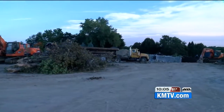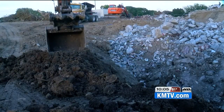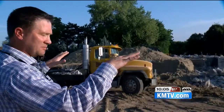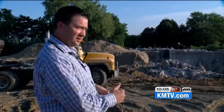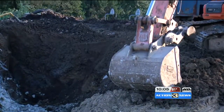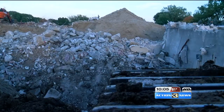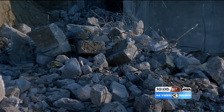A company working on the Westside Community Schools renovation project is trying to avoid making it a messy process. "Because we have to take this down about 6 feet to get to the new elevation of where the new Oakdale is going to be built." The Oakdale Elementary site currently sits 6 feet above the elevation of where the new school will be, which means 24,000 square yards of dirt will need to be removed.